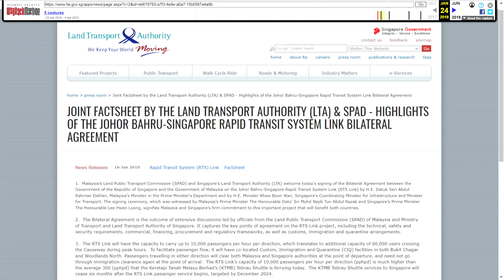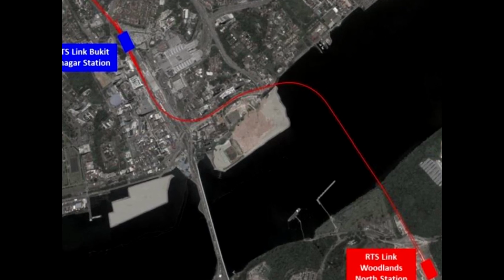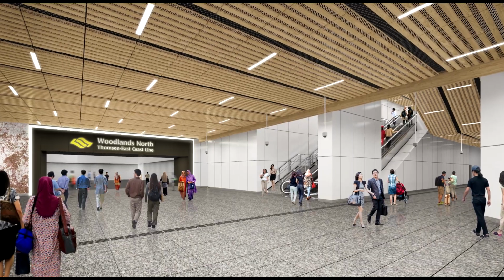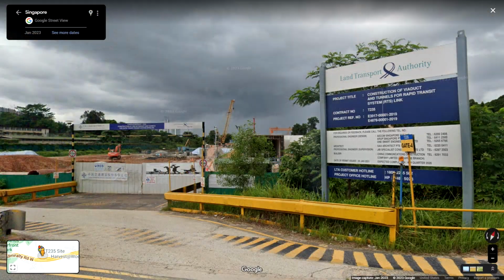with the opening of the Johor Bahru Singapore Rapid Transit System, also known as the RTS. This new system promises to provide a more efficient and convenient way for commuters to travel between these two cities, touting a 15-minute total travel time with co-located customs and immigration facilities, which would allow passengers to leave Malaysia and enter Singapore and vice versa before stepping foot on the vehicle.